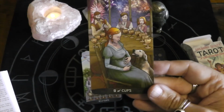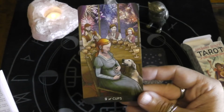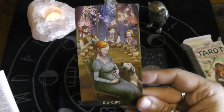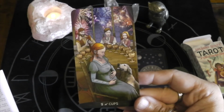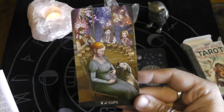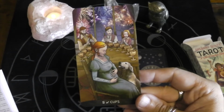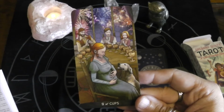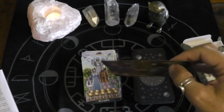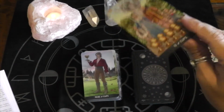And then here we have Nine of Cups. Almost looks more like the Ten of Cups normally does, doesn't it? But something to cherish. There are beautiful things in life. There are things to be happy of. They're a part of perfection, and they are complete in their own way, even if they will turn and change and evolve. Okay. There's definitely a difference.